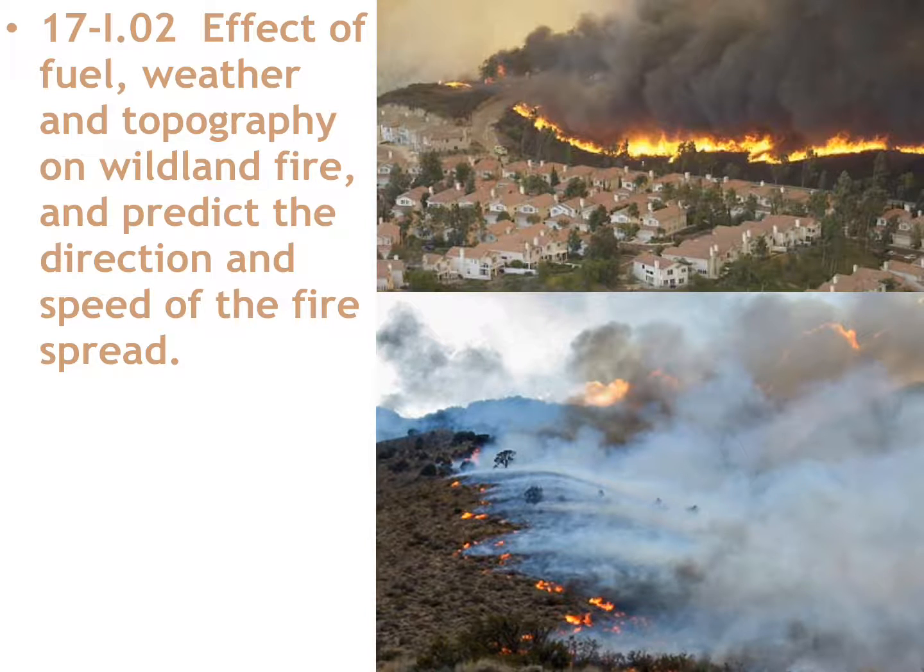The slope of the terrain makes up about 10 to 15% of that equation. But wind is your number one factor, and you always want to have the fire in front of you and the wind to your back. That is the safest way. You do it the other way around, and the wind can get you in big trouble really quick.